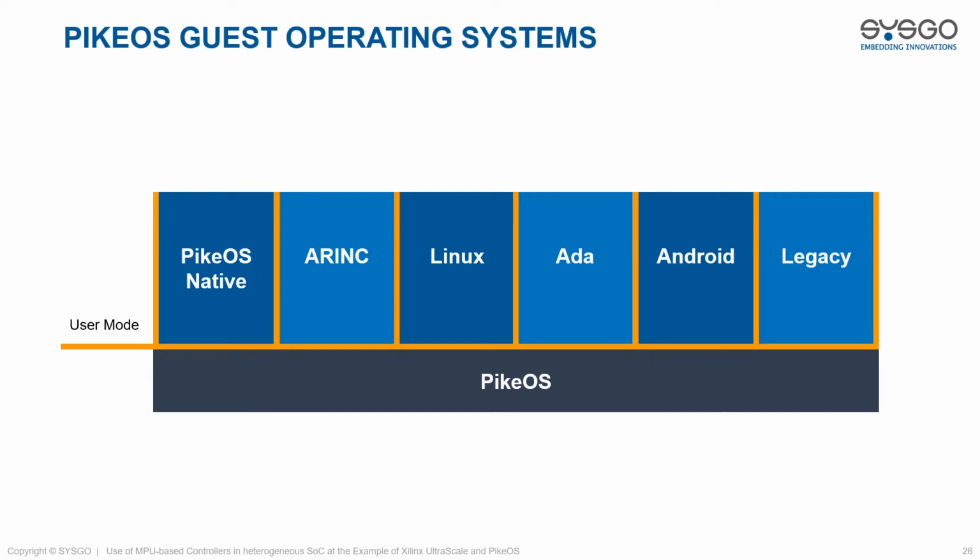Next is the Ada environment, which comes from our partner AdaCore. This allows you to run the Ada language on top of PikeOS. Finally, we have Android, which usually runs in hardware virtualized mode. If you have an older operating system, such as RTOS or whatever, we can port it to run on top of PikeOS.